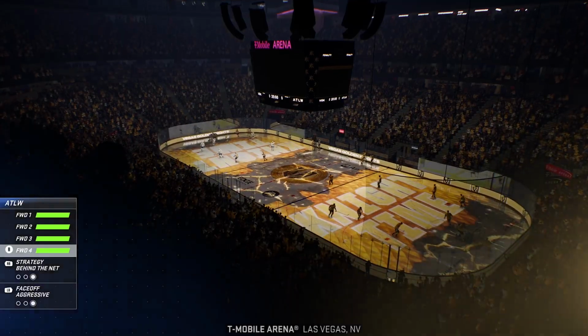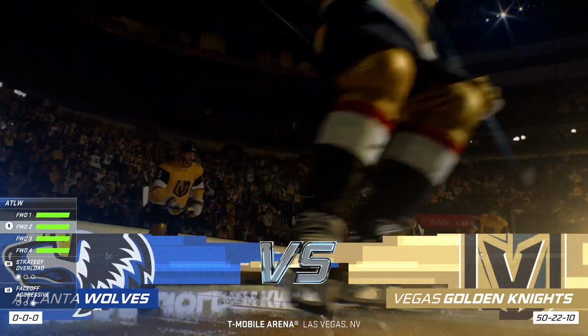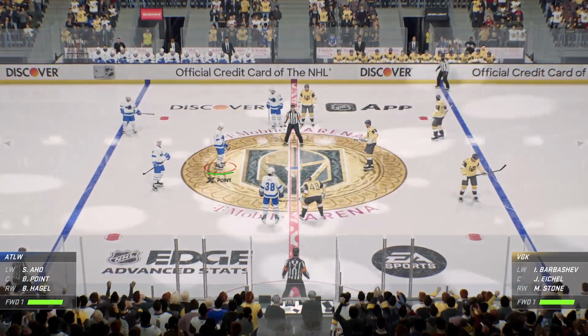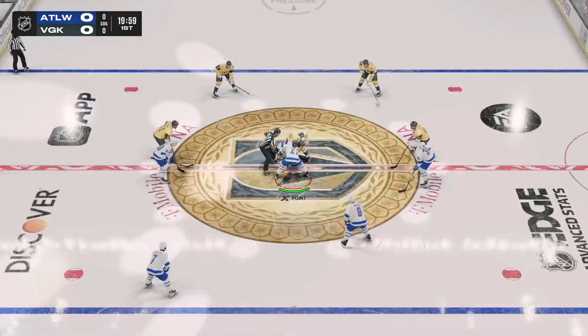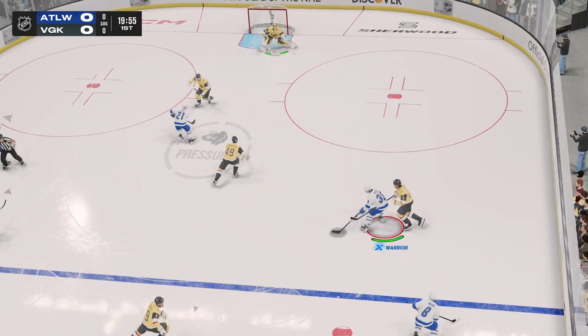We are in the entertainment capital of the world here in Las Vegas, Nevada for EA Sports, where the Golden Knights are ready to take to the ice. You've been waiting for this all day. I've been waiting for this. Cheryl's been waiting for it. Oh, boy. The Wolves take possession here on the opening draw, and we are underway.